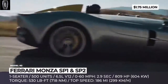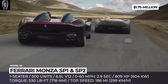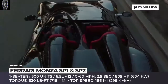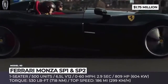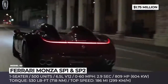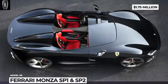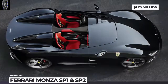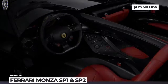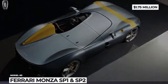They come sitting on a new aluminum chassis borrowed from 812 Superfast and with an ultralight carbon fiber body made using Formula One technology. Both also carry the 6.5-liter V12 engine, which delivers up to 810 horsepower and 530 pound-feet of torque, and is paired with a 7-speed dual-clutch transmission. With such a powertrain at hand, the racers are capable of speeding up from 0 to 60 in less than 3 seconds and hitting the 186 miles per hour top speed mark.